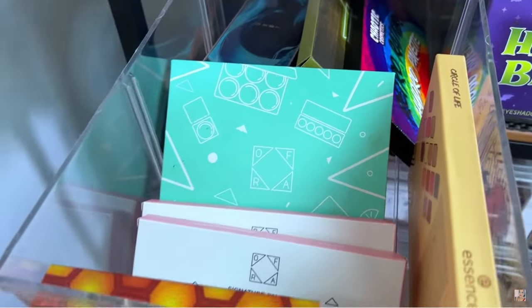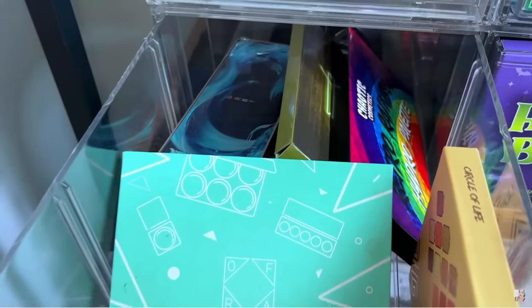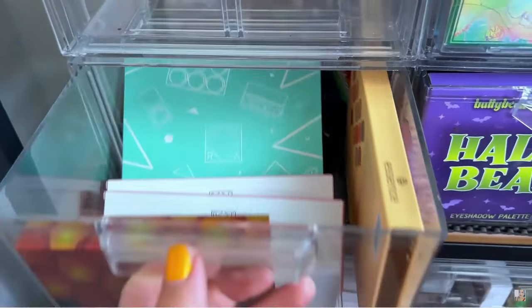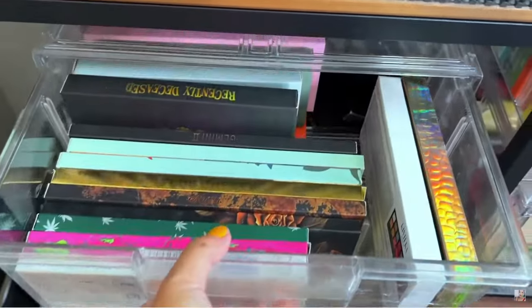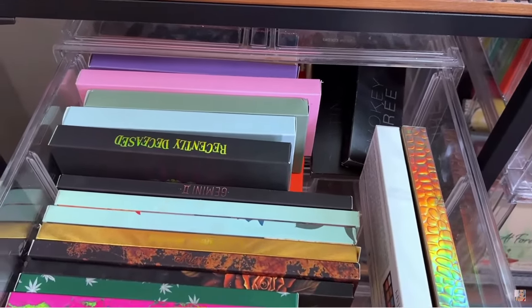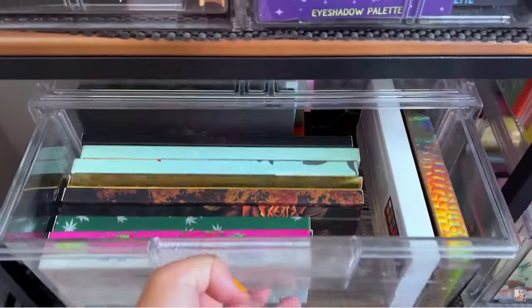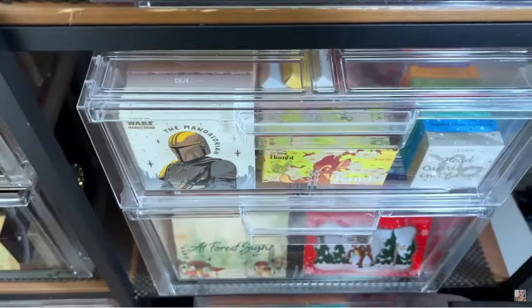So we just have a mix of Ofra, Colored Rain Cosmetics, Floraces, Give Me Glow, Chaotic, and Catrice. Down over here, we have my Melt Cosmetics drawer, along with my Dose of Colors and my ABH drawer right here. I actually will show you guys what I decluttered from Melt, because I realized I didn't show you. Over here, we have my ColourPop drawer.